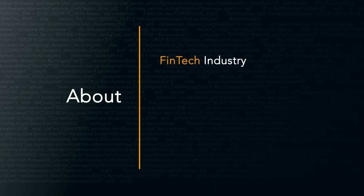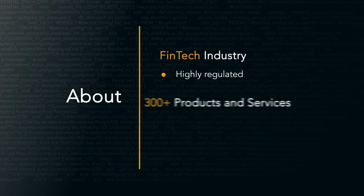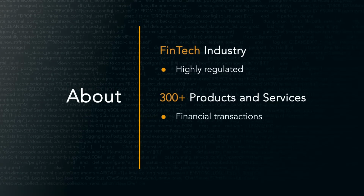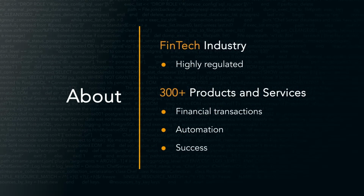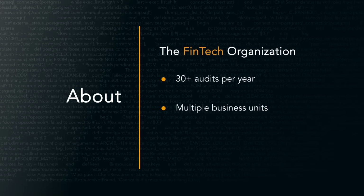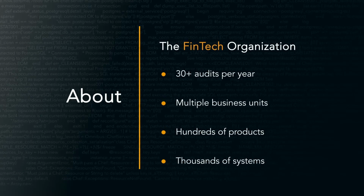This is the story of a financial services company in the highly regulated FinTech industry. They provide more than 300 products and services that enable their customers to process financial transactions, automate their businesses, and succeed in an increasingly competitive marketplace. They have over 30 audits a year, multiple business units, hundreds of products, and thousands of systems.